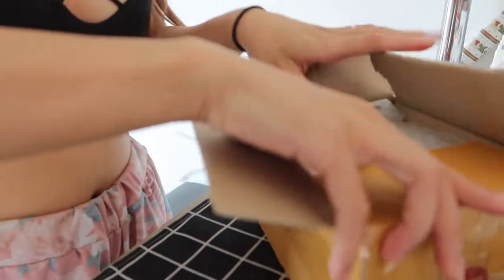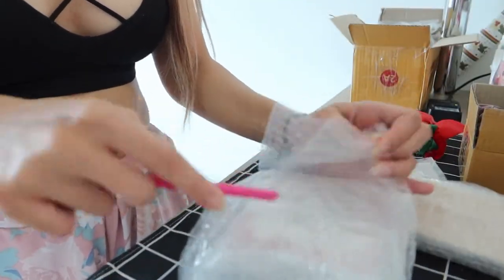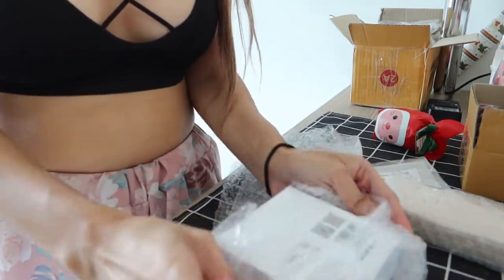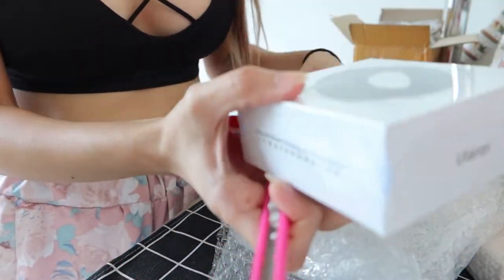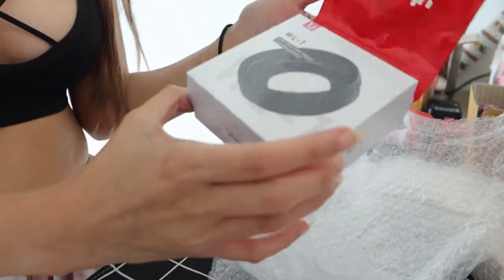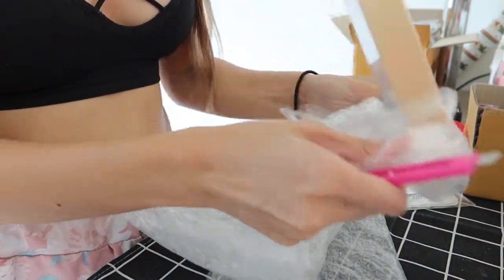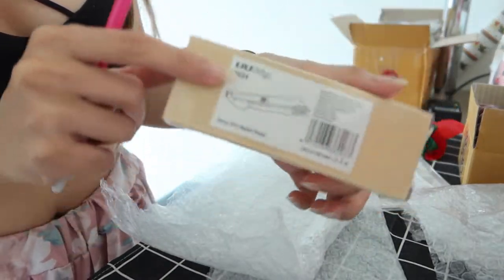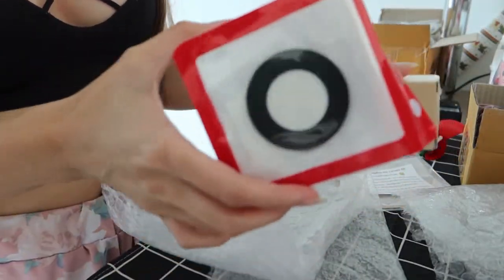Ay, I feel, alam mo na ito. Oh, oh shit! Okay. Yay! It's my Ulanzi lens for my G7X. I think this is the mount. Oh yeah, this is the mount for my Sony ZV-1 camera. I'm super excited, I'm gonna show you guys.